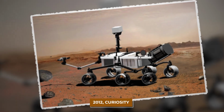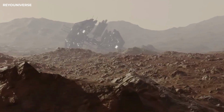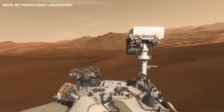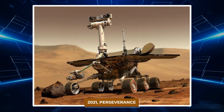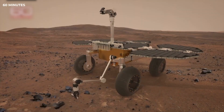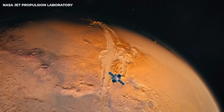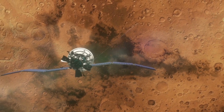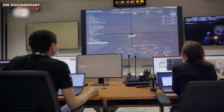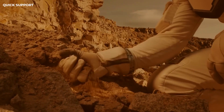In 2012, Curiosity revolutionized our understanding by landing in Gale Crater and providing high-resolution images and critical data about the planet's climate, geology, and potential habitability. Then, in 2021, Perseverance arrived, equipped with state-of-the-art technology to search for biosignatures and collect samples for future return missions. Through their lenses, these rovers have offered humanity an unprecedented glimpse of Mars, sending back stunning imagery and helping scientists visualize its diverse landscapes. Let's see how the greatest minds on our planet made all of this possible.